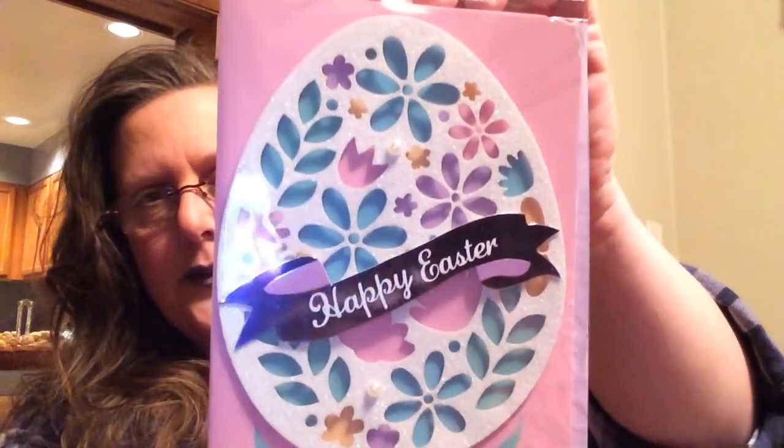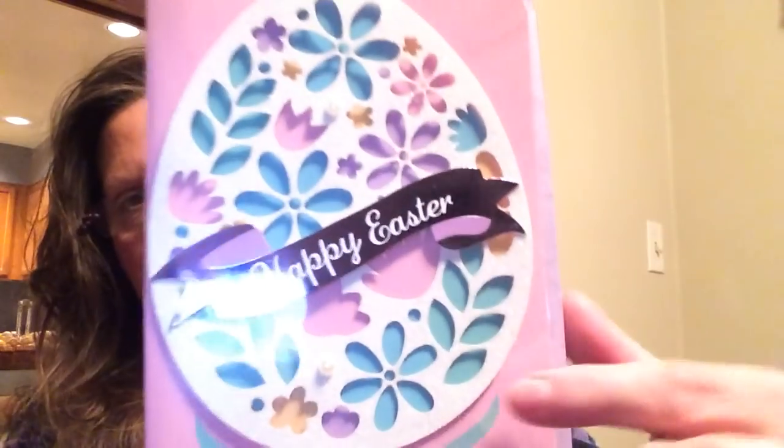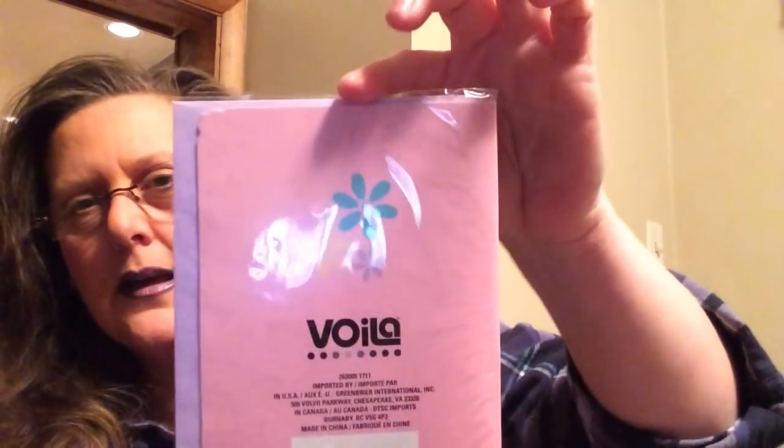The detailing in this one, I did purchase two of this one. I thought this was so pretty. Look at the egg, and it's all scalloped. I guess when I say scalloped, it's cut out with the different colors. This does not do it justice. Happy Easter. Wishing you an Easter filled with lots of little delights. And then there's the backside with a beautiful, again, purple card.